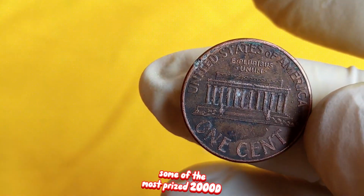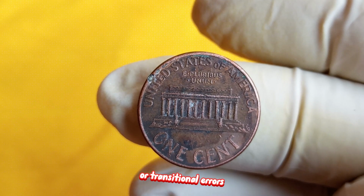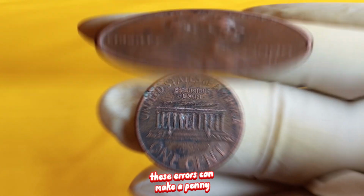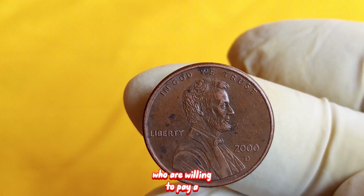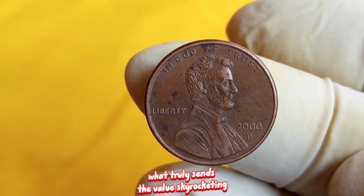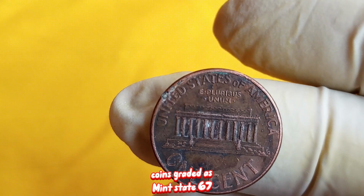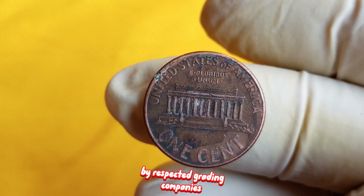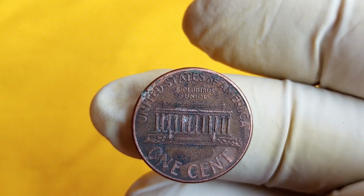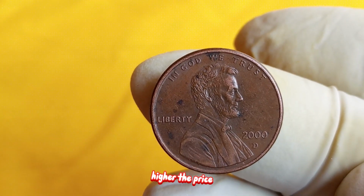Some of the most prized 2000 Lincoln pennies include those with double dies, off-center strikes, broad strikes, or transitional errors that occurred during the minting process. These errors can make a penny dramatically more desirable to collectors who are willing to pay a premium to own a piece of minting history, but that's not all. What truly sends the value skyrocketing is the coin's condition. Coins graded as mint state 67 or higher by respected grading companies like PCGS or NGC are incredibly rare. The better the strike, the fewer the blemishes, the higher the grade, and the higher the price.